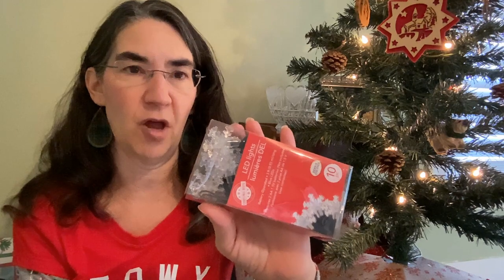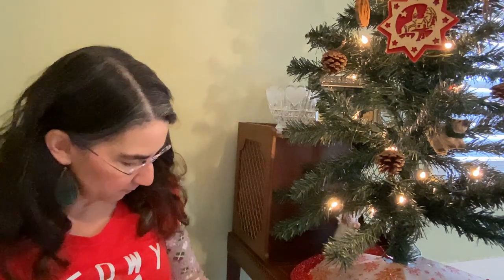So anyway, they are blue. When they're on, you can't really tell that they're snowflakes, but during the day, when they're not on, you can see that's what they are. Okay, so anyway, I got 3 strings of those and I've got 2 of them hanging up.